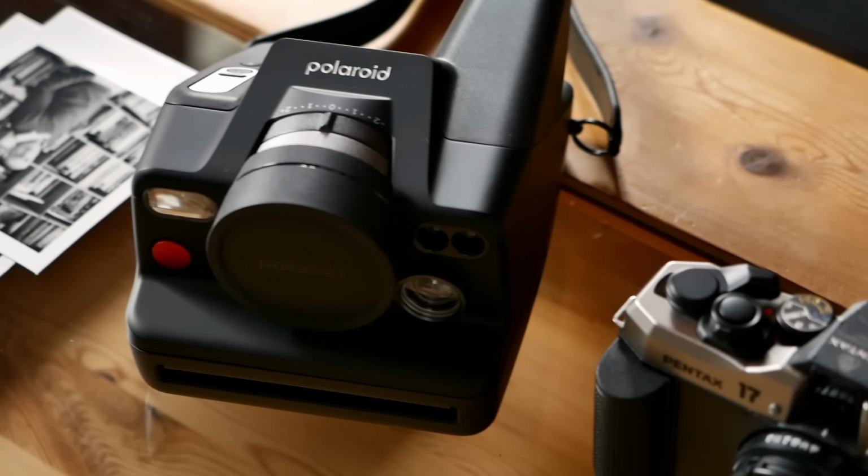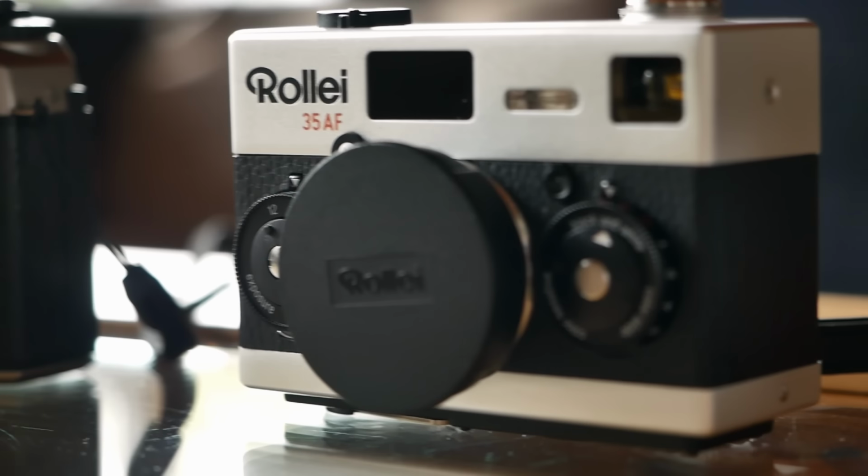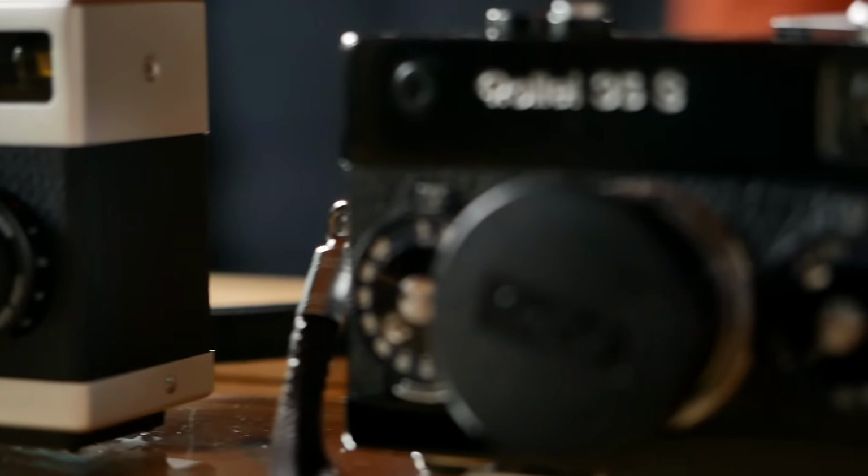This is Greg, my name is Max, and today we have 4 different cameras in front of us. A Polaroid I-2, the Pentax 17, the new Rollei 35AF and the old Rollei 35. And of course we want to talk shop and look at all the new kits on the blog.